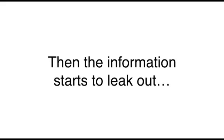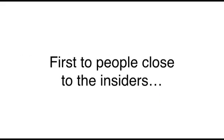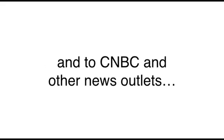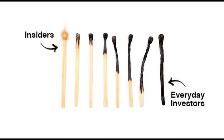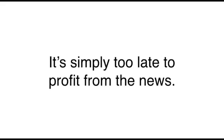Then that information starts to leak out. The insiders start passing the burning match to others. First to people close to the insiders, maybe friends and family members, and then to brokers, and to CNBC and other news outlets. By the time a public announcement is finally made, that match is completely burned. There's nothing else left. The information is worthless because the stock has already popped and the big money has already been made. It's simply too late to profit from the news.